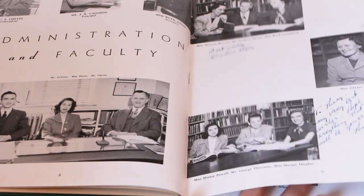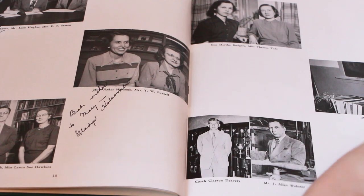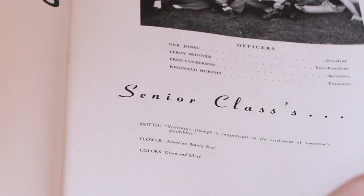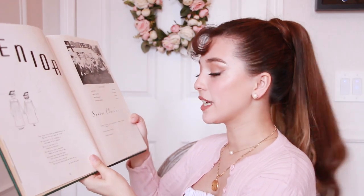You can see the page where the administration and faculty is, and a few people have signed it there. This is really cool here. They have an official motto, official flower, and official colors. So the motto is, yesterday's triumph is insignificant in the excitement of tomorrow's possibilities. And their flower is the American Beauty Rose. And their colors are green and silver.